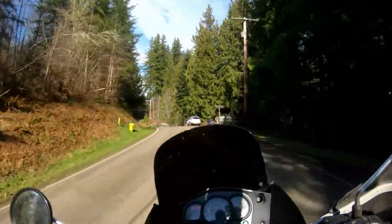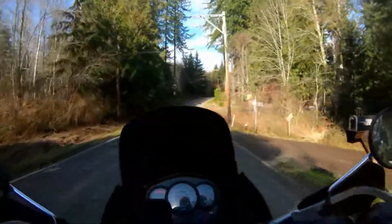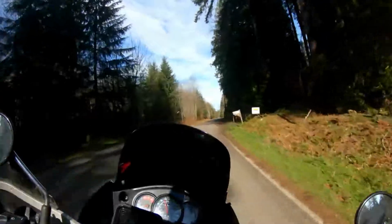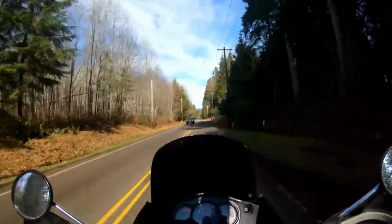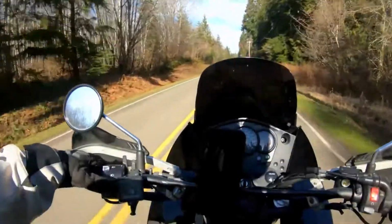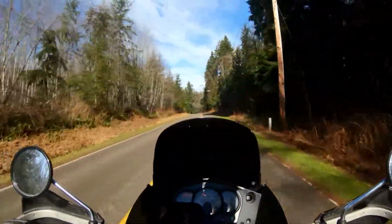Now my KLR650, so it's a 651cc single cylinder engine with liquid cooling and a carburetor. It's got a 5-speed transmission with a chain drive, really geared as a 50-50 machine. It doesn't really excel on or off-road, but it does just fine on either. I often find myself looking for sixth gear when I'm getting on the highway, and it's just not there.